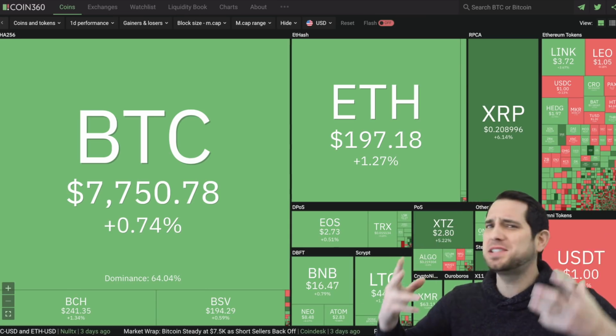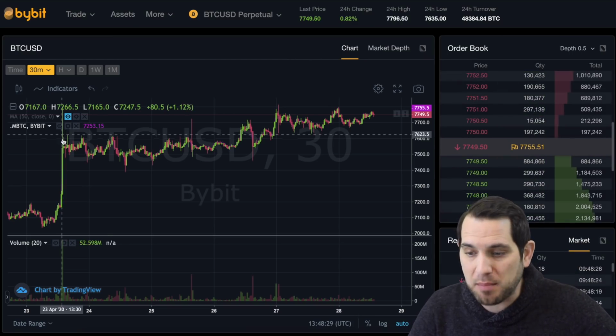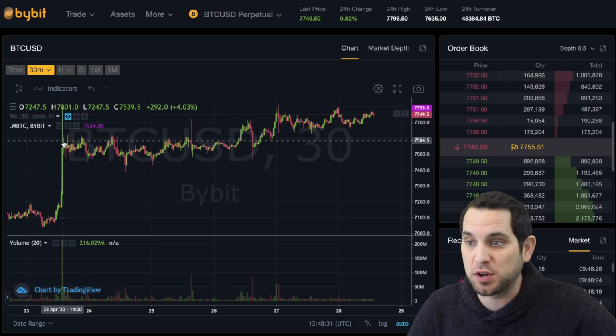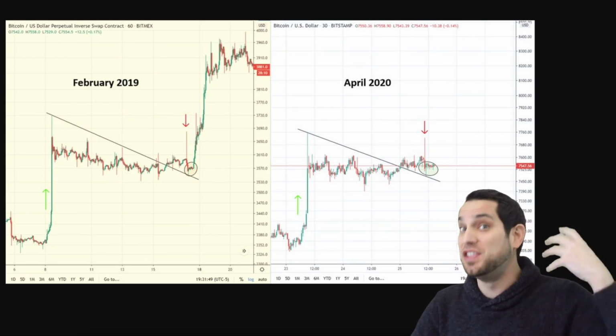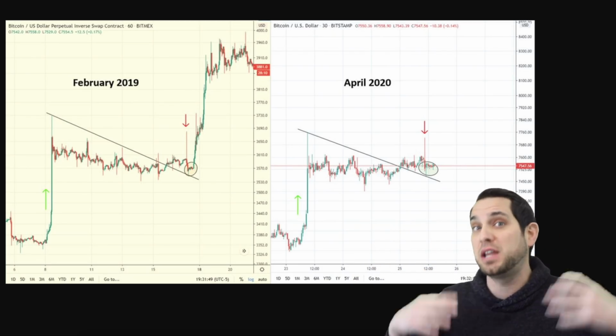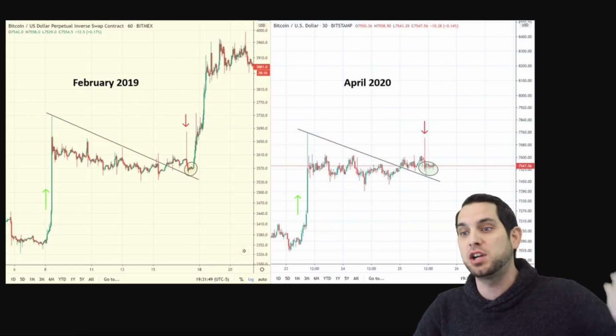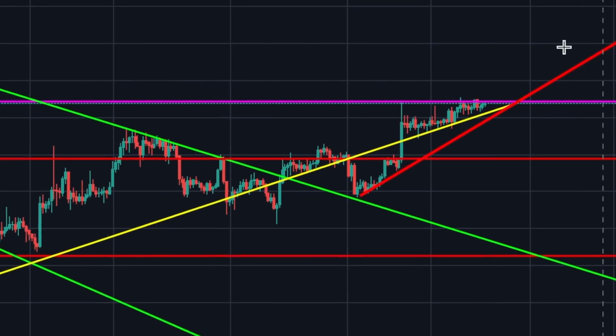Bitcoin and cryptocurrency are still just hanging around the same levels we've been at since we had that pump, basically on April 23rd. Now, having a look, we have discussed the similarities between the February 2019 pump and what is happening currently right now. Will we have a repeat of what we had in February of last year? We are getting very close to the end of this wedge.